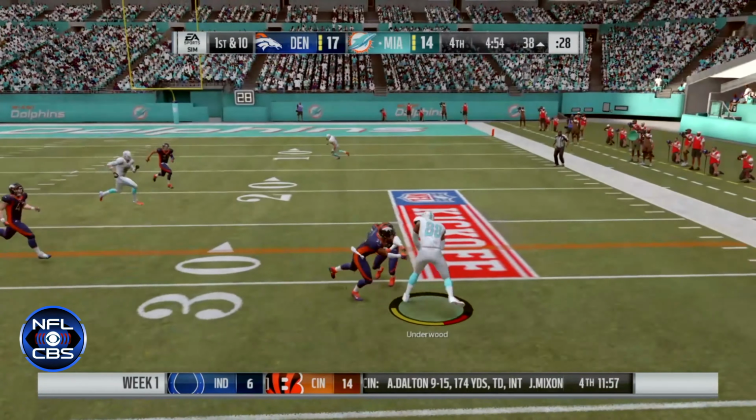2nd and 10 from the 25-yard line. We get it to our rookie running back, Samuda. Oh, yeah, he gets us about 8-9 yards up to the 17. Next play from scrimmage, we get it back. Oh, Sutherland takes the hit, and he gets it to Samuda.